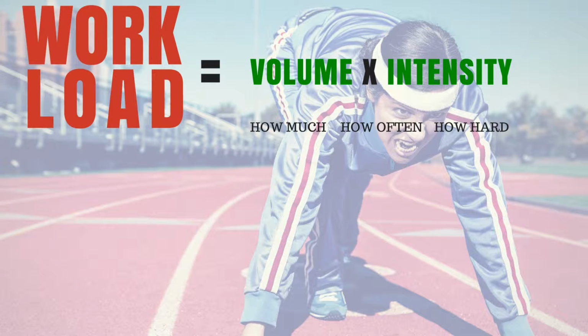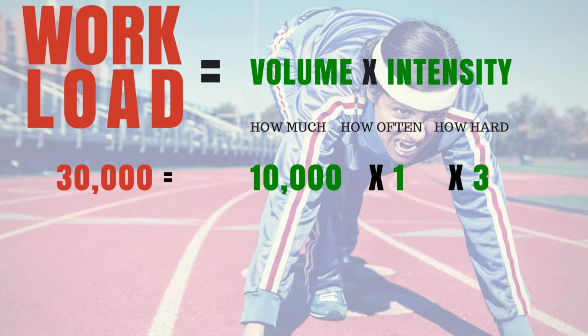All right, let's tackle Denise's question first. Let's look at it from a big picture, sort of generic way. We are looking at 10,000 steps versus actually 10,500 steps broken up a little bit, right? So if we take a principle that we already know and understand, and that's our workload principle, and we ask, what is workload? Workload equals volume times intensity. In this case, our volume is 10,000 times 1 times, let's just give it an intensity of 3. So we multiply that across and we come up with a wonderful number.